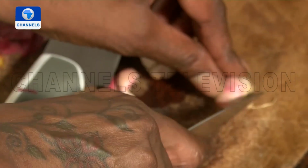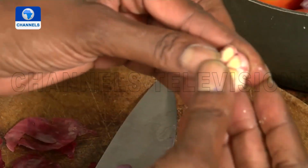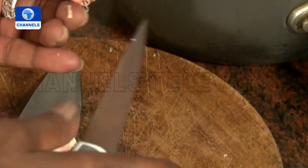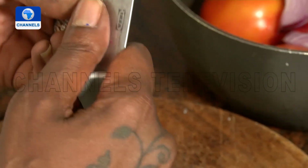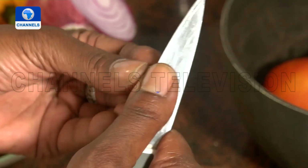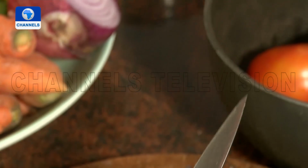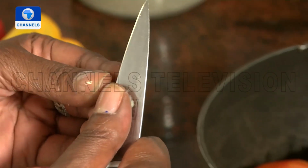So, just going to snip off the end there. And you can see we've got 3 cloves. Let's peel them and add them in too. Okay. There we go. We want this sauce to be subtle. Last bit of garlic. There we go.